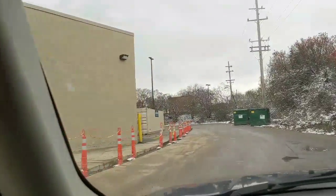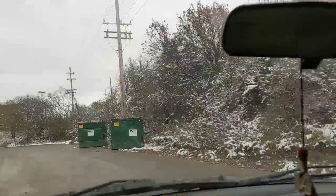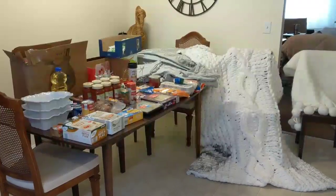Usually they're over here by the door, but they are redoing this, so this is the first time I've been here that they've moved them. So we're going to check those out. This is also a home decor store, and they use both dumpsters. Alright, that one's pretty much empty. Let's check this one really quick. It's empty as well.